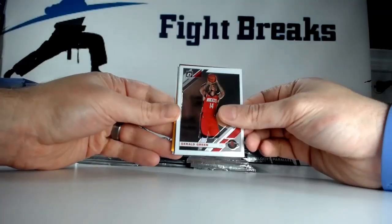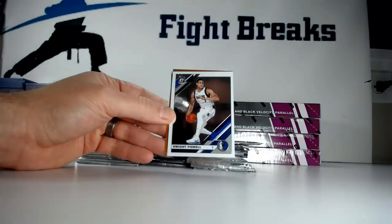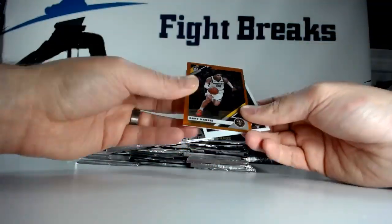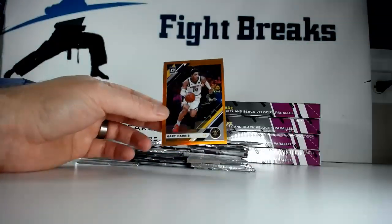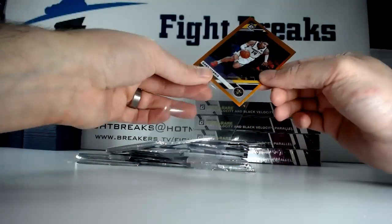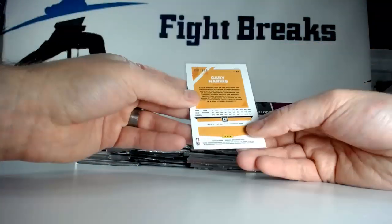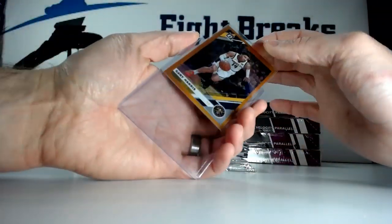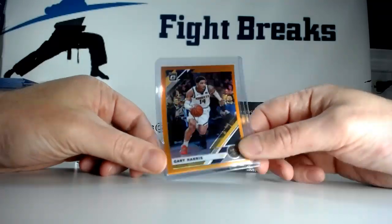Like an orange in here. Gerald Green, Dwight Powell, good luck. Orange, Gary Harris. Gary Harris for the Nuggets, who was just on the floor crying about 30 seconds ago. He really was rolling around on the ground, but he's okay. Gary Harris.